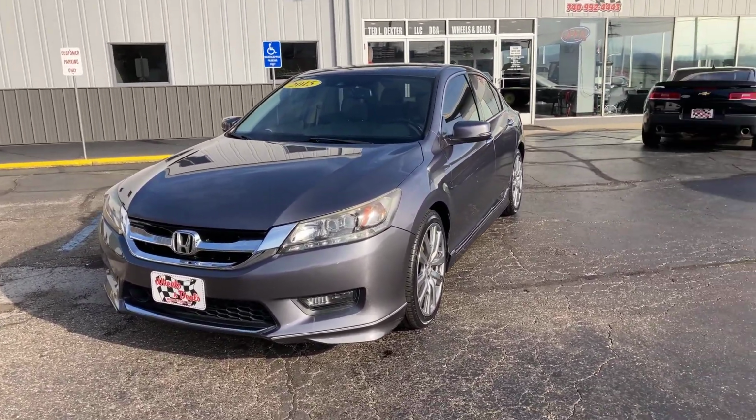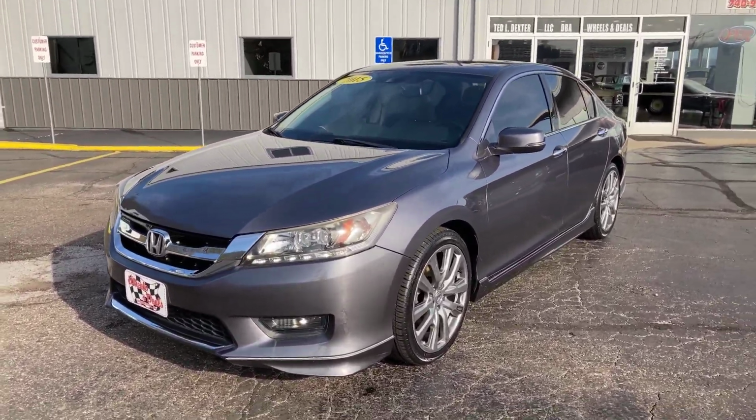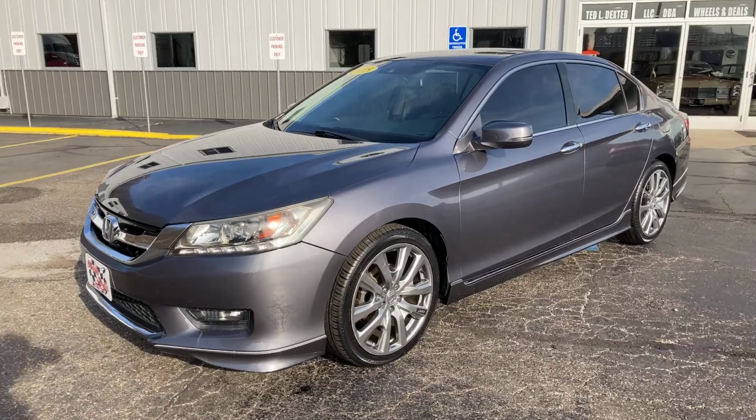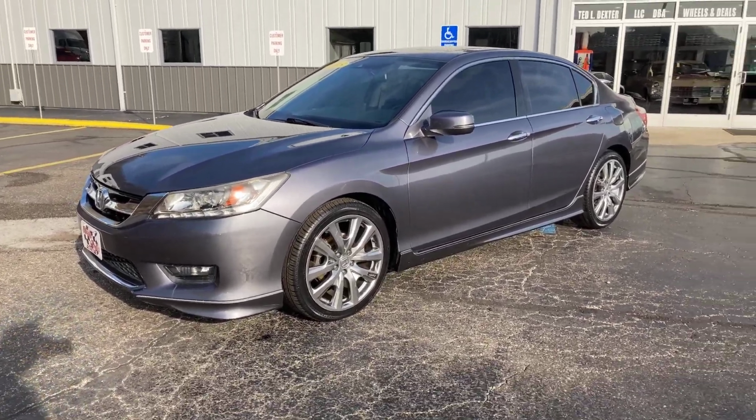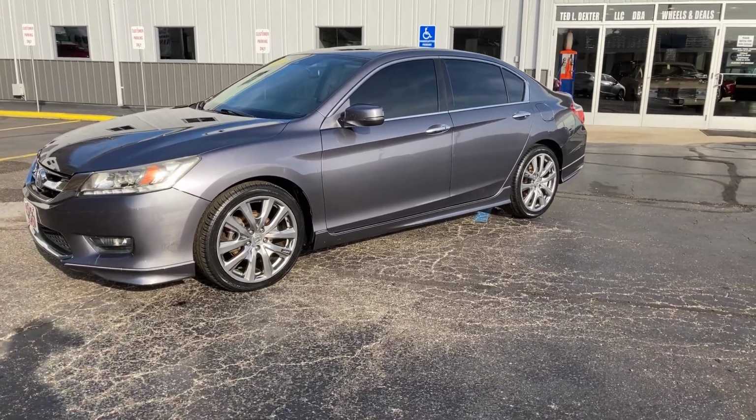2015 Honda Accord Touring, 3.5 liter V6 engine, leather interior, sunroof, heated front seats, cruise control. It's got pretty much everything you want. Got it priced right to get off the lot quick.